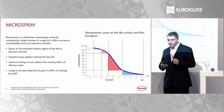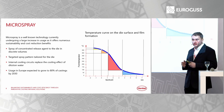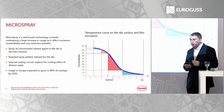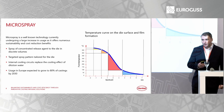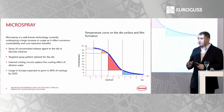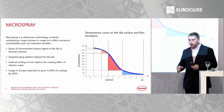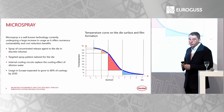In that light, microspray is going to become increasingly important in the industry. Obviously, microspray has been around for a while, but the market share is still not where it's going to be a few years from now. So by 2030, we estimate that something like 80% of castings will have shifted from conventional, one part in 200 dilutions, up to 80% just spraying what your supplier sends you.